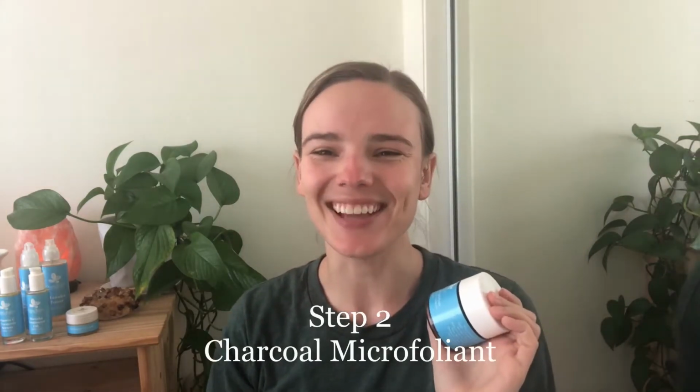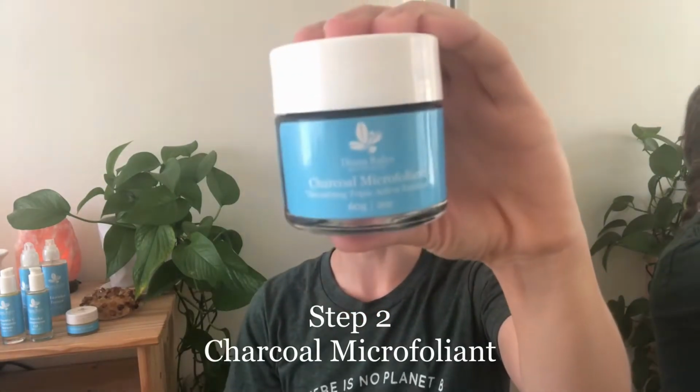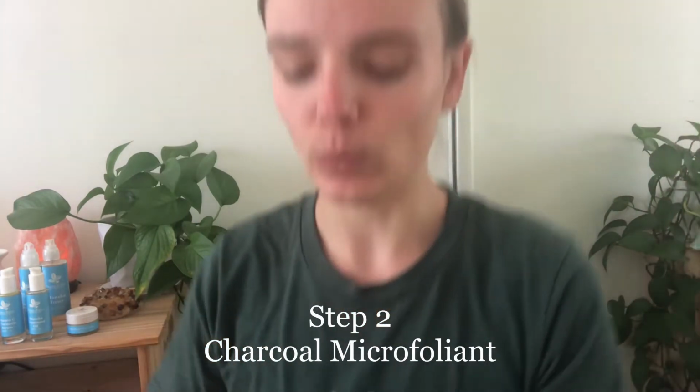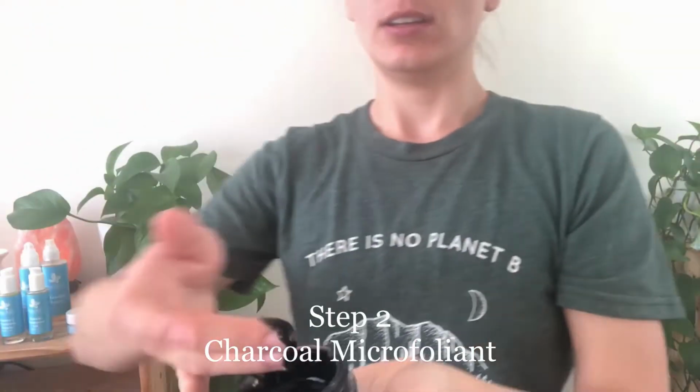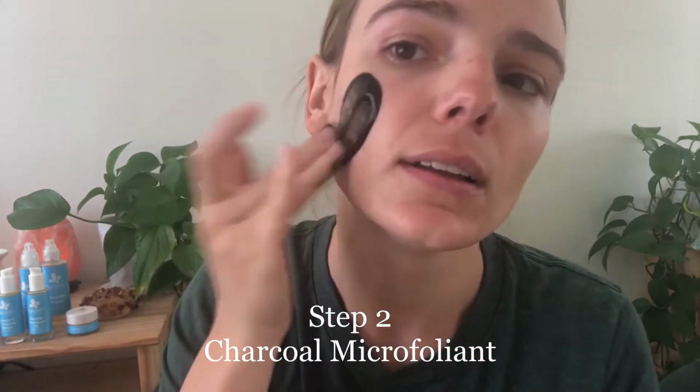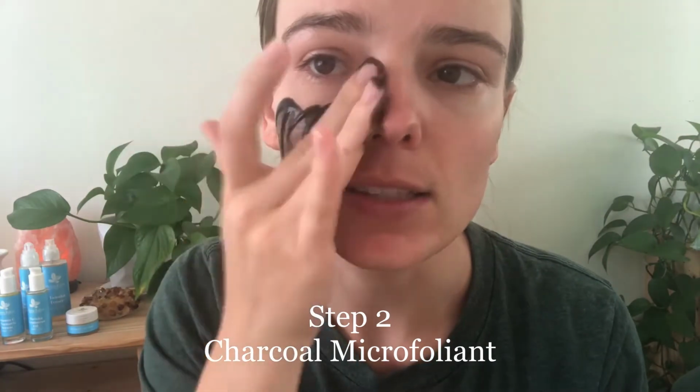Okay, so we will start with the charcoal. We started the cleanse, now we're gonna get into the treatment part with the charcoal microfoliant. This cleanser, as you can see, is dark because there's activated charcoal in there. And it has all different kinds of enzymes.